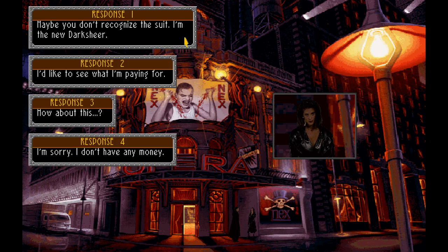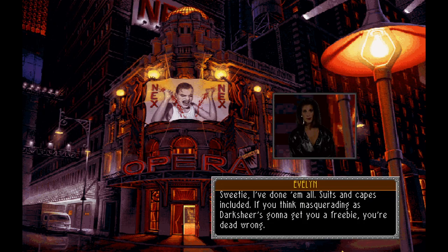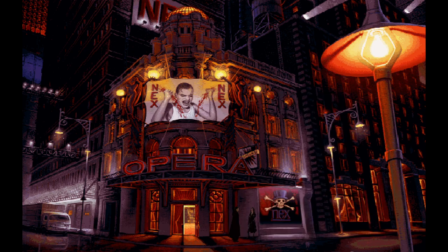Maybe you don't recognize the suit. I'm the new Darkshear. I'm kind of a big deal. Sweetie, I've done them all. Suits and capes included. If you think masquerading as Darkshear is going to get you a freebie, you're dead wrong. Even the real Darkshear did not get a freebie.